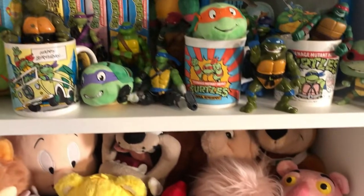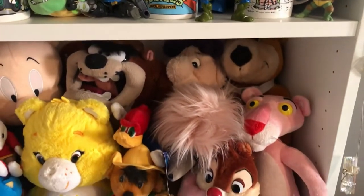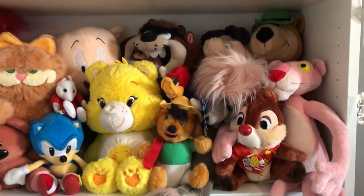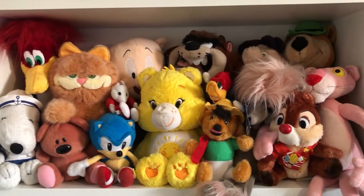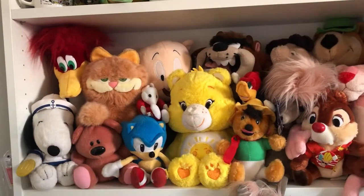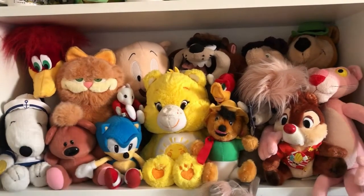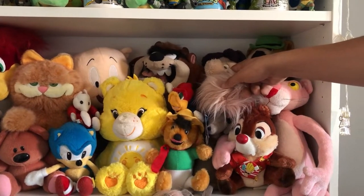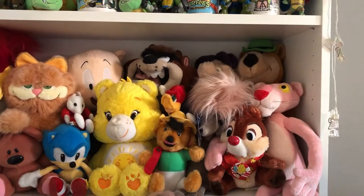Let's see the next shelf. The next shelf is a mixed shelf. We have a lot of vintage plushies here. Like you can see, we have a Garfield, Looney Tunes, Tasmanian Devil. We have a Flintstones, which is coming from Welsh Picker. So thank you so much to him.